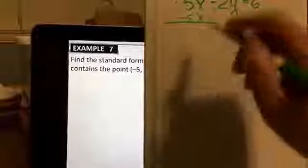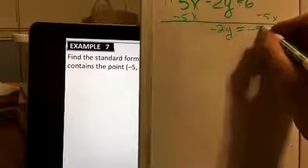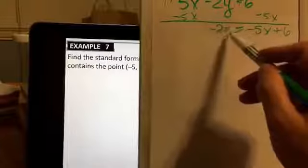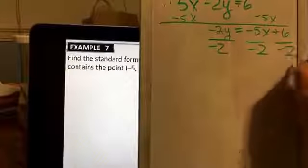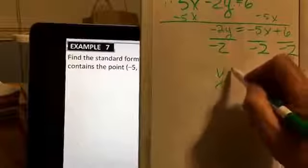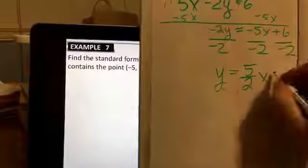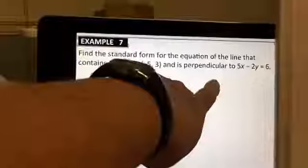Okay, so here's my little line. I get a 0 here, minus 2y. I want my x to be first, so we'll put that first, plus 6. Now I don't want a negative 2y, I just want a y. So I'm going to divide by negative 2 on every term. And I wind up with y is negative divided by negative is a positive, 5/2 x minus 3. Now remember, because it's perpendicular to this line, the only thing I care about is this right here, the slope. So the slope of this line is 5/2.